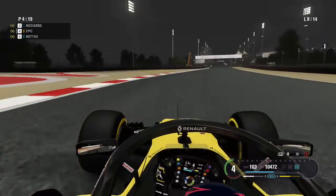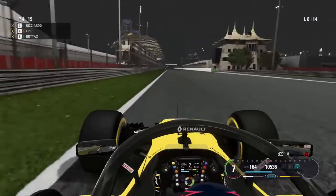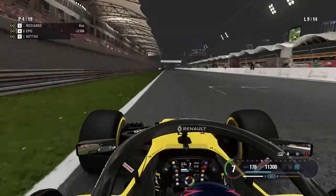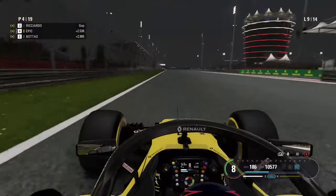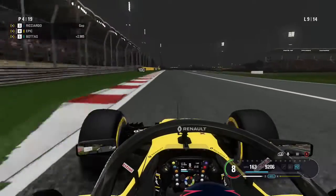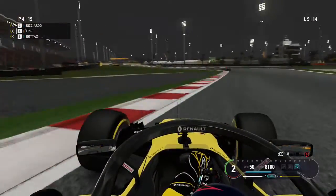Back to ourselves in 4th place. We have had a good pit stop. A pretty good pit stop. So when it comes to the next contract negotiation, I am going to try and negotiate for a quicker pit stop strategy, which will help the pit crew get us a quicker stop.